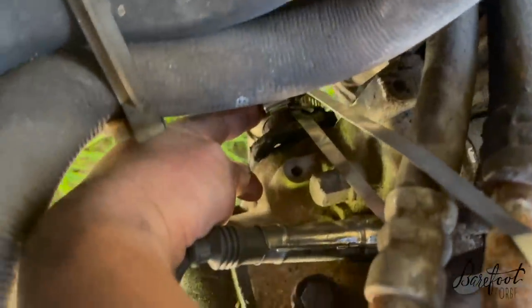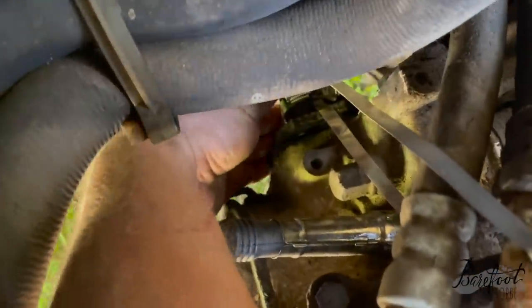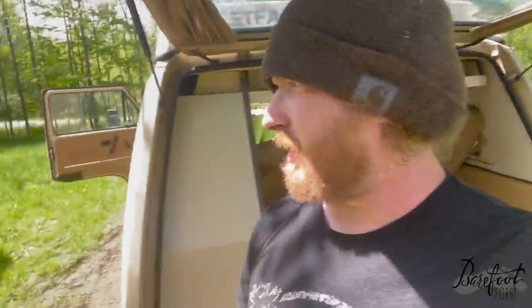A buddy of mine who's a lineman gave them to me, and they've helped out before. So here's our repair. I put a hose clamp around here and a metal zip tie up around the intake holding it on, and it's pretty solid. I bet that even quiets the car down. We're in pretty good shape. I'm pretty happy with everything.